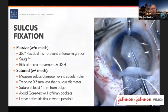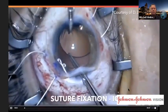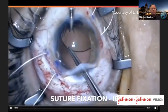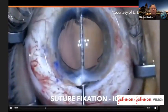So this is a video courtesy of Doug Koch. You can see here, this is implanted with an IOL. So we've got a sutured CZ70BD IOL here.